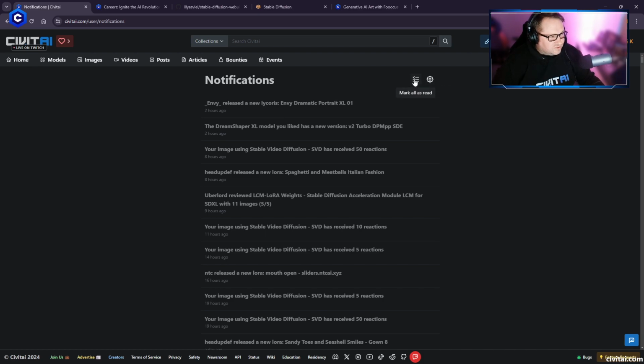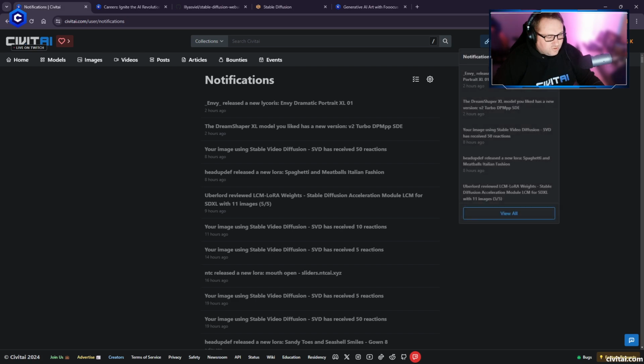True. But I do think that putting some sort of time limit on notifications and clearing them out after a certain time would make sense. I don't think there's ever a use case for looking at notifications from 3 or 4 months ago. If you didn't click on it then, you're probably not going to click on it now. Right.